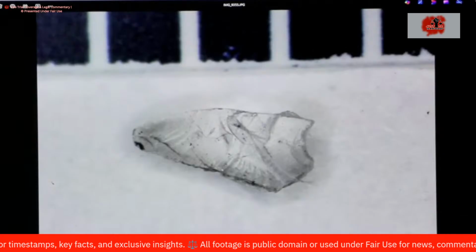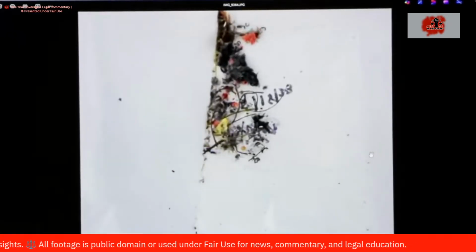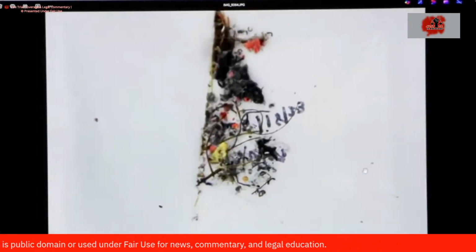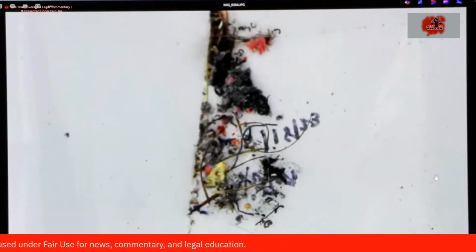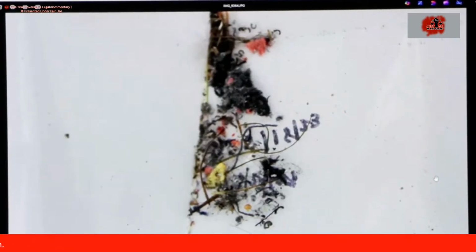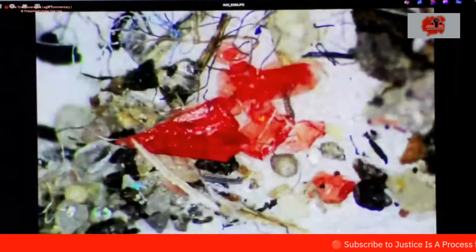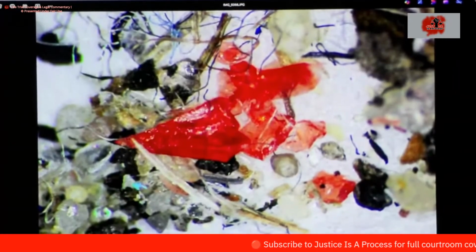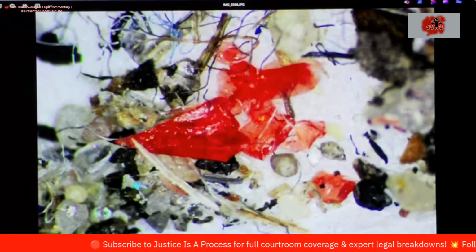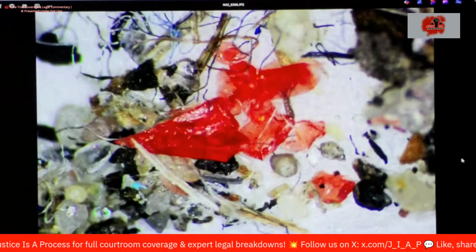And Ms. Gilman, if I could have 9364. And if you could enlarge this just a bit. Maybe just a little more, please. Thank you. And Ms. Hanley, what are we looking at in this photograph? This is the photo that I took of the debris that was collected from the clothing items. Ms. Gilman, if I could have 9366. And again, Ms. Hanley, what are we looking at here? This is a photo that I took under a microscope of the red plastic pieces that I noted within the debris.